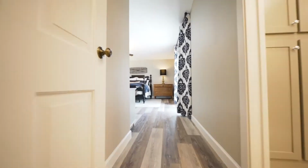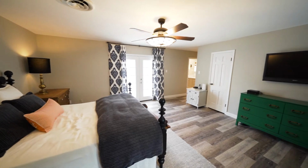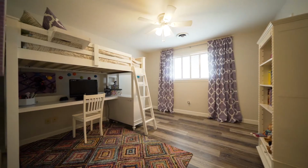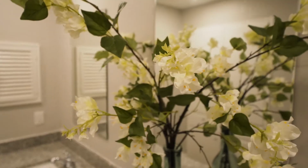The master bedroom is spacious with a walk-in closet and a patio door leading to the pool, while the remodeled master bath offers quartz countertops, plenty of storage, and beautiful 12 by 24 tiles in the shower. The additional guest bedrooms are roomy and have window shades along with ceiling fans with light fixtures.